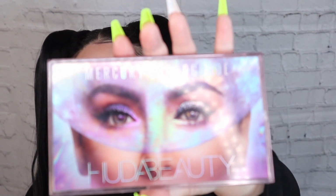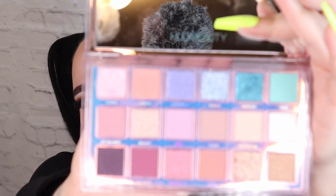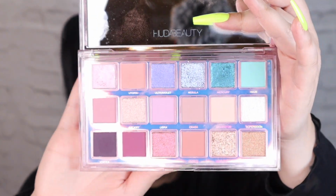Probably one of my favorite products from this brand aside from the setting spray, but this is not what we're here for. The Huda Mercury Retrograde palette. I love this palette. I love the color story. I love that it leans more towards the cool tones. It's beautiful. These blue shades right here make me want to cream my pants. Okay, moving on. This ain't gonna be a 50-minute video, okay?